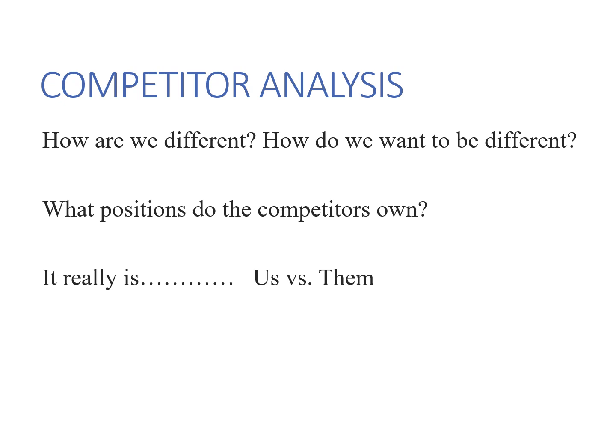Next, we need to do a competitor analysis. That is, how are we different from the competition and how do we want to be different? Take an example of Buick. How is Buick different from their competitors and how do they want to be different? What positions do their direct competitors own and what position does Buick want to own? It really is us versus them. In this case, Buick versus the competitor.